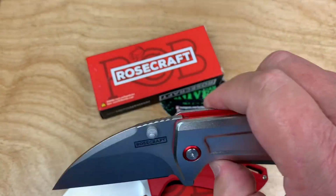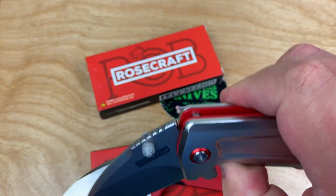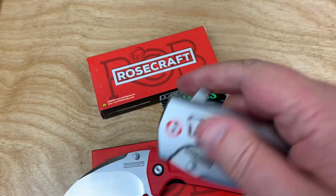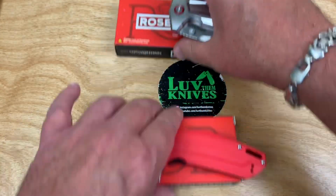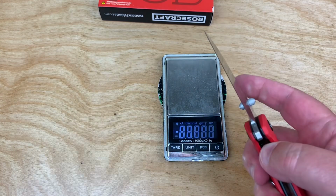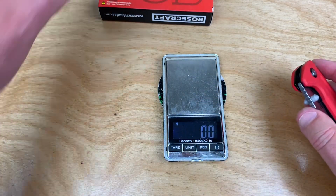And we'll take one of them apart, whichever one needs more droppiness. This one's more droppy, actually, than the red is. So we'll probably take the red one apart. Aluminum. So let's see the difference in the weight between the G10 and the aluminum. You can get it in red G10, you can get it in aluminum, and I think that's it.